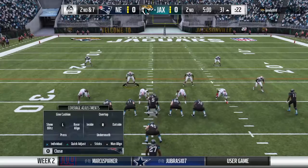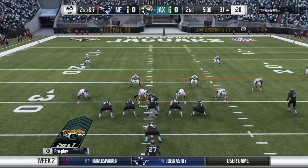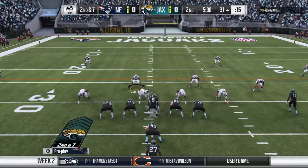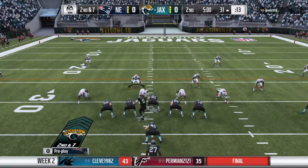Get the ball. Green 80. 53, Mike. Hey, let's go. Trips left. Check.